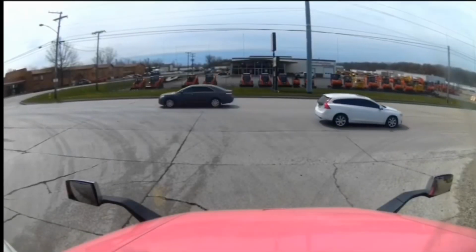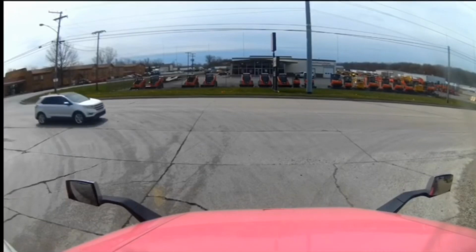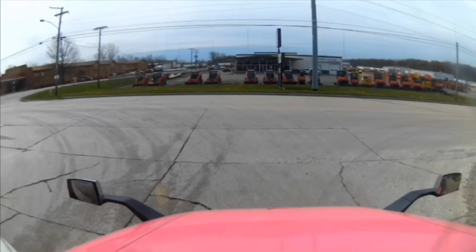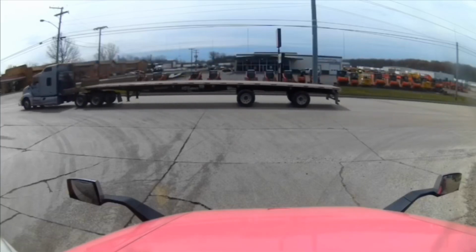Okay, I don't like this traffic situation. It's gonna be hard to get out of. I've got a never-ending flow of cars to my right and a never-ending flow of cars to my left.